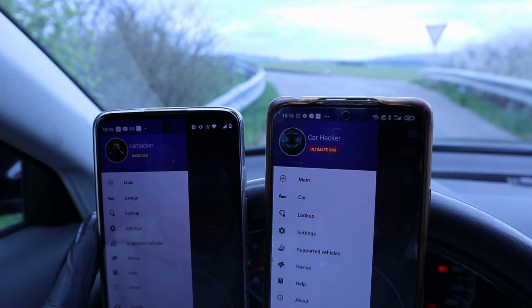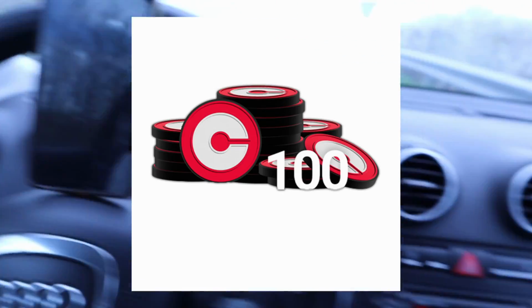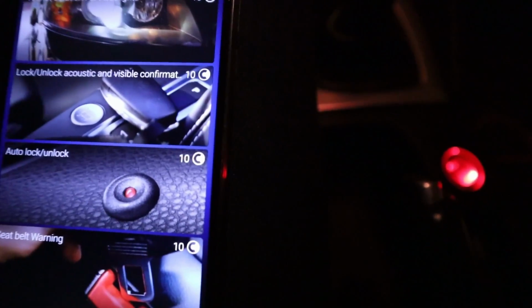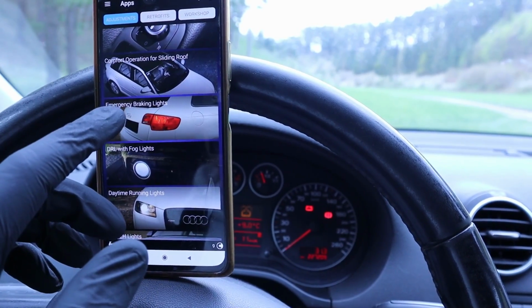You have 3 different plans to choose from. I will explain the differences between those plans, but first you need to understand what the OBDeleven credits are. The credits are currency inside the VAG and BMW apps that is used to pay for one-click applications. One-click applications are pre-made codings, so when you want to unlock hidden features you can either code it yourself, or if you don't know how, you can use these one-click applications, which are paid by credits. A one-click application usually costs 10 credits, which equals $2. So if you want to unlock 5 new features for your vehicle, it will cost you $10 in one-click applications.